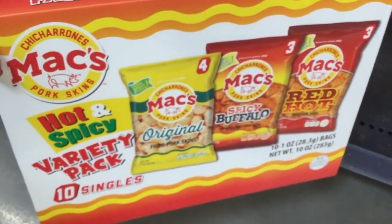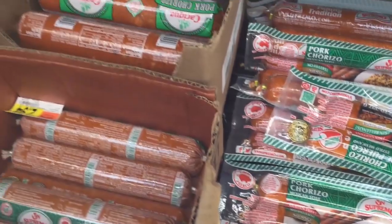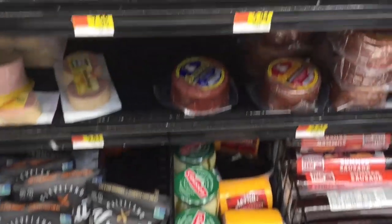They do have little snack bag size of pork rinds. I was stunned. They have these little single pack varieties of the pork rinds if you like those as a keto snack. They did have like 6 different flavors. I was completely stunned that they had so many different pork rinds. And they do have chorizo. I'm not going to get that today, but I love chorizo for a keto meal and an easy keto meal. It's really delicious to mix together with lots of different type of easy keto meals.